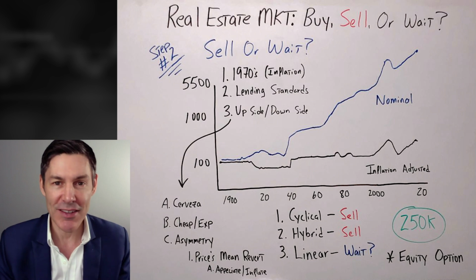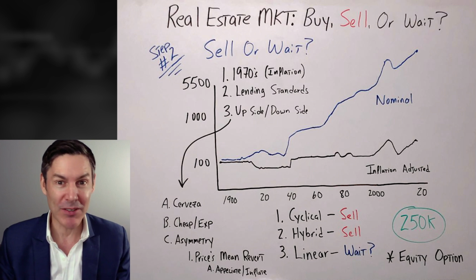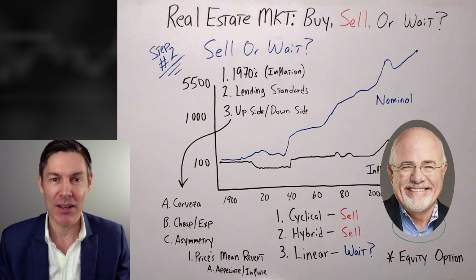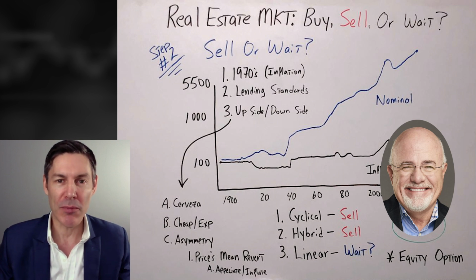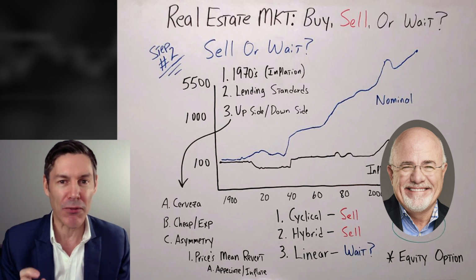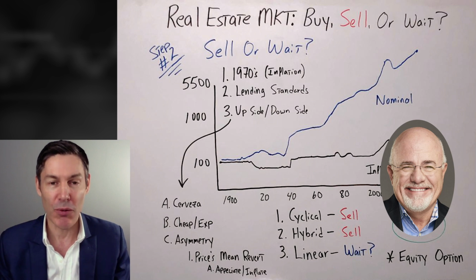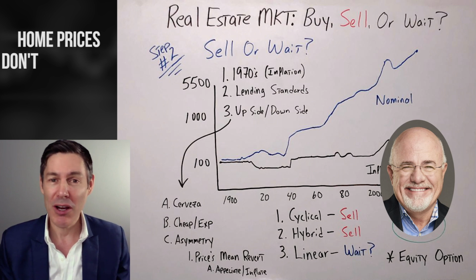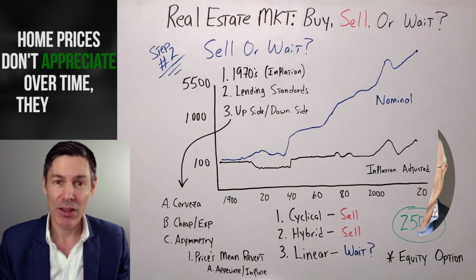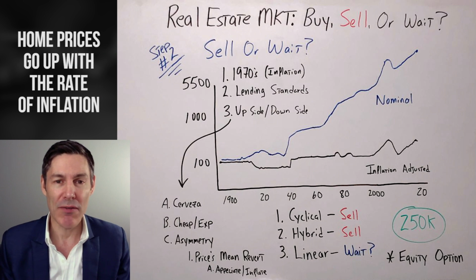Most of these YouTube gurus that talk about real estate investing usually just use nominal charts. Well, of course, it makes sense. They're trying to prove their point that real estate always goes up in price over time. Cough, Dave Ramsey. So when Dave Ramsey, as an example, is talking about the housing market, he is only going to use nominal prices. Because if he were to adjust for inflation, the way you should, because it's all about purchasing power, it goes to show that home prices really don't appreciate over time. They really just inflate. In other words, they really just go up with the rate of inflation.